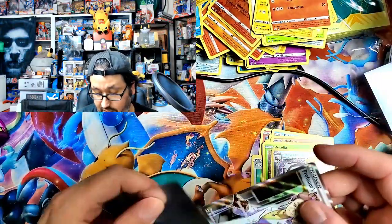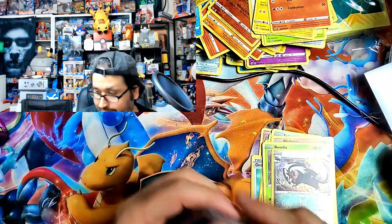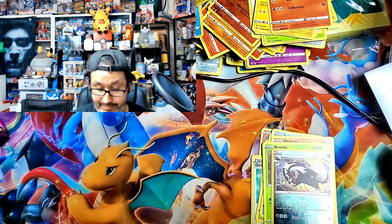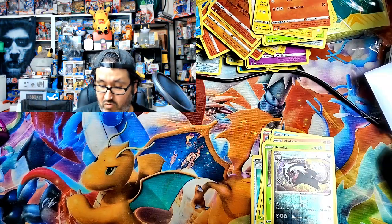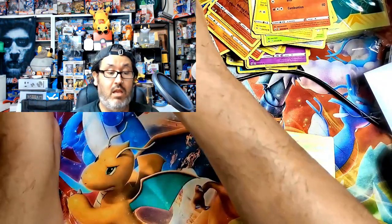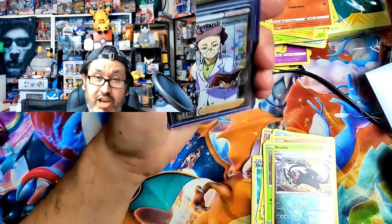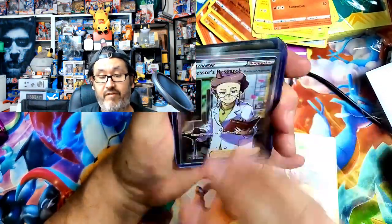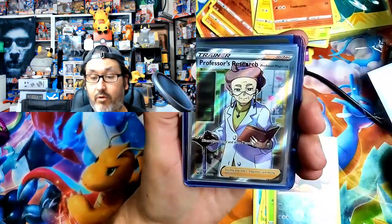Nice. This one actually, I love the texture. It's so pretty. I like pretty cards. Pretty cards are good for a collection, especially when they're worth cha-ching. Well, it's not about the cha-ching. I love the art. I do own a Shadowless Charizard 9.5 PSA card, and it's one of my prized possessions.